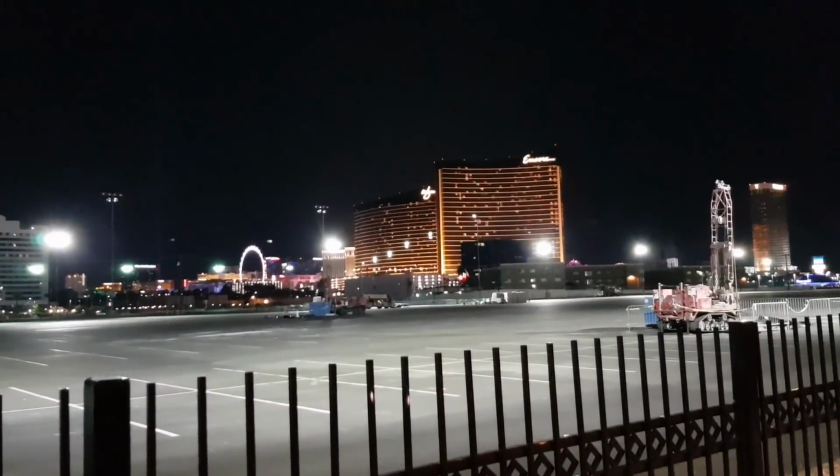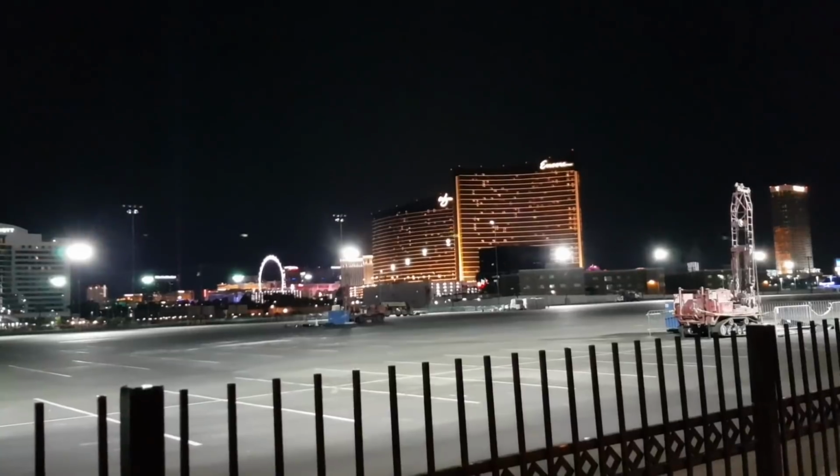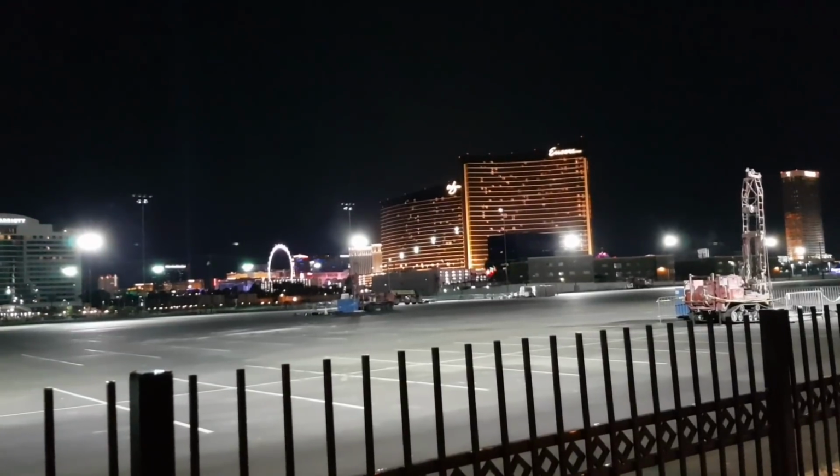But anyway, Circus Circus, here we come. I need to finish my night in here. And I left before I lost all my money for the night. Hopefully it will signal a change of luck.